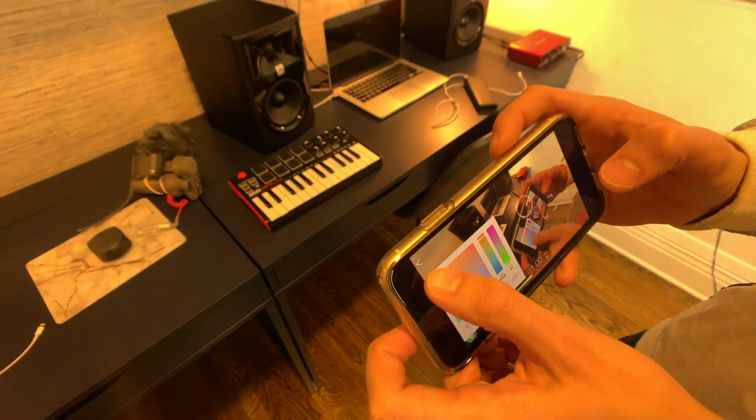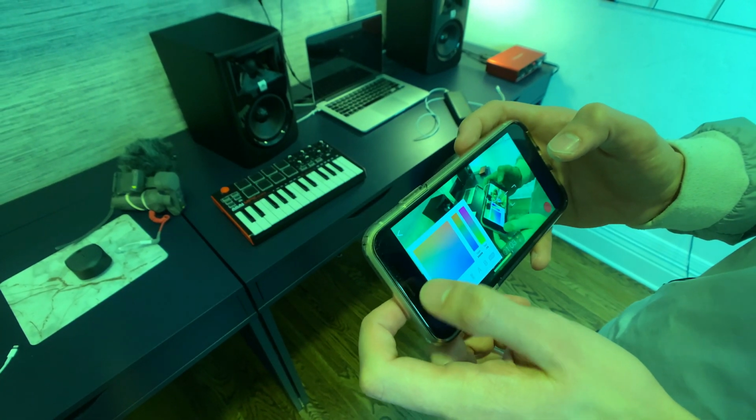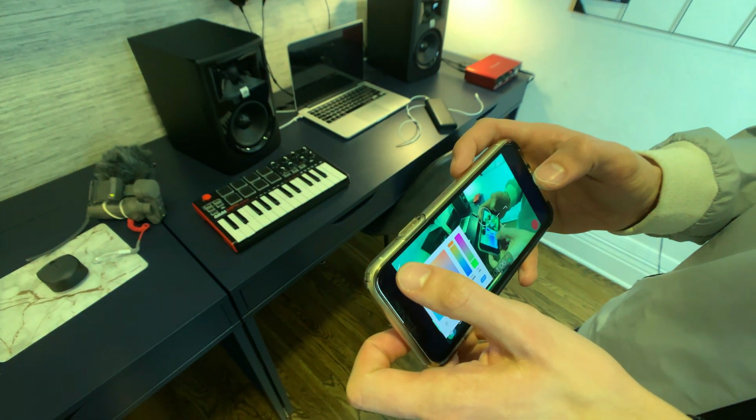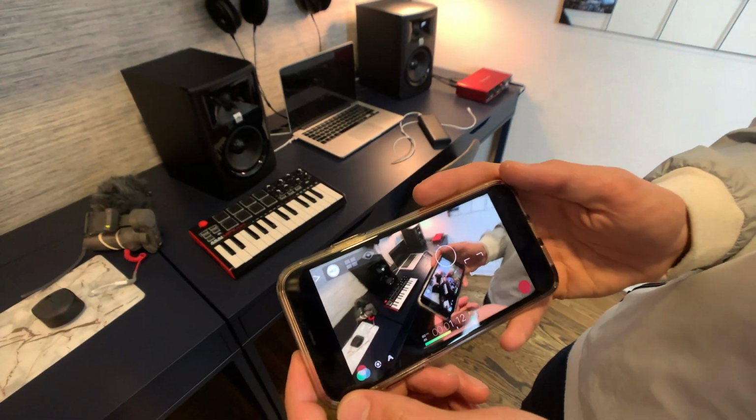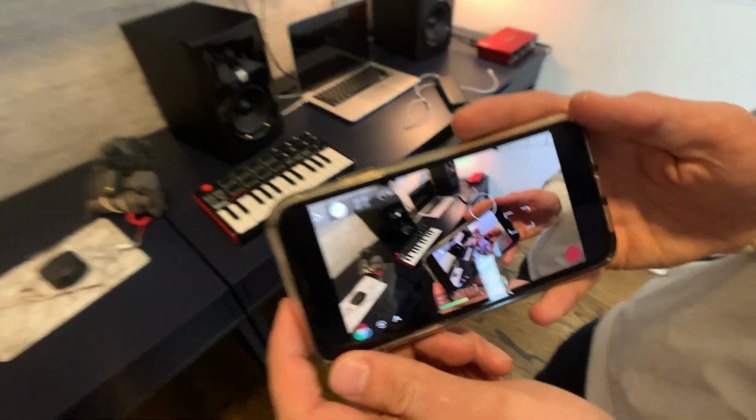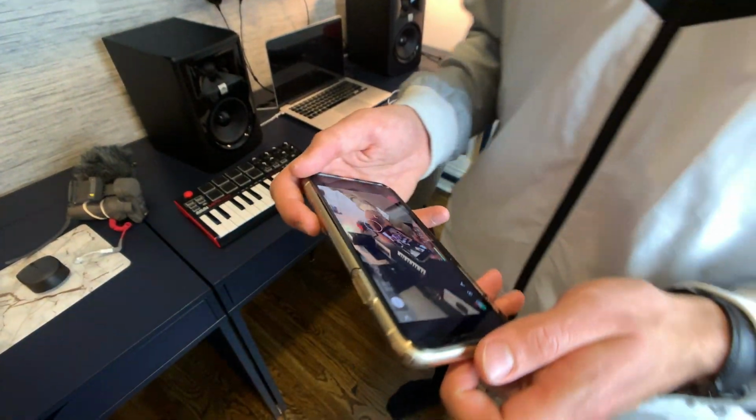So when we're filming, wow, it's a disco party. When we're filming talking head videos where we're sitting down in our studio, we can see exactly what the camera looks like and control pausing from my phone, which is super nice. Those are two apps that we definitely would recommend.